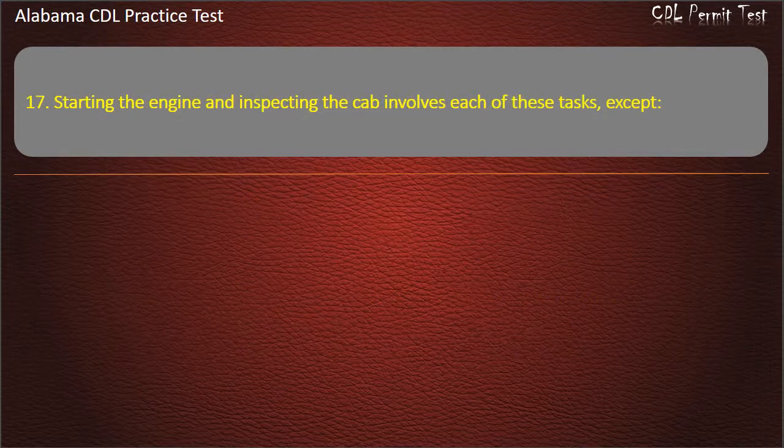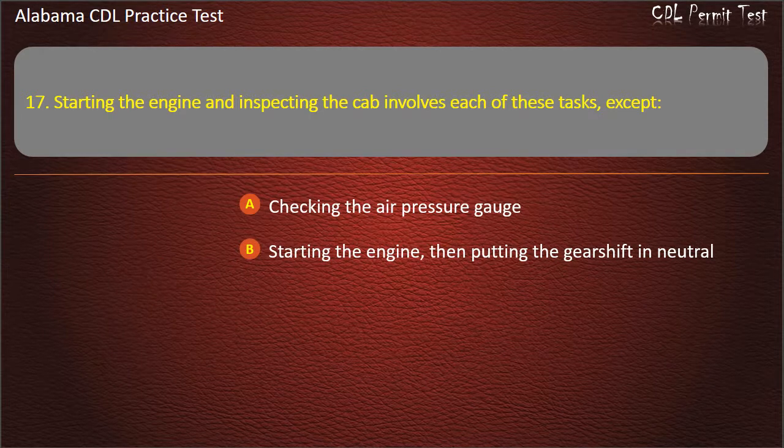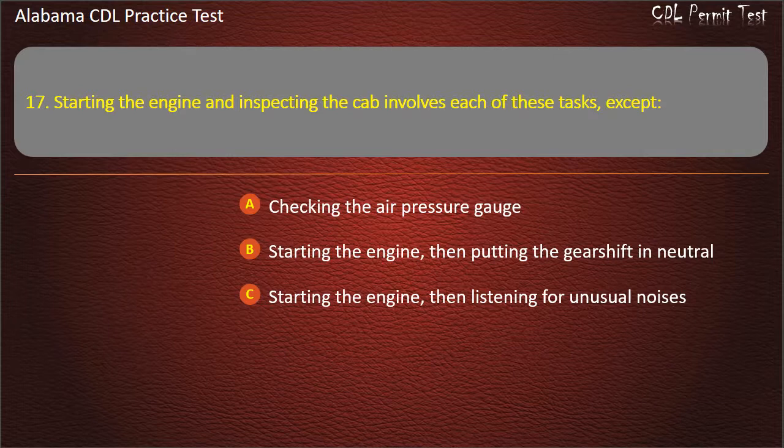Question 17. Starting the engine and inspecting the cab involves each of these tasks, except checking the air pressure gauge. Starting the engine, then putting the gear shift in neutral. Starting the engine, then listening for unusual noises. Checking the transmission controls. Answer. Starting the engine, then putting the gear shift in neutral.